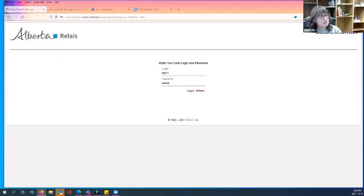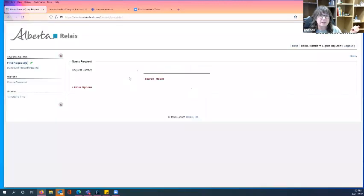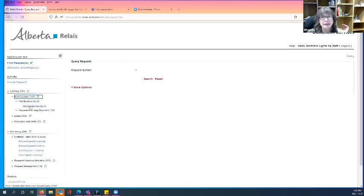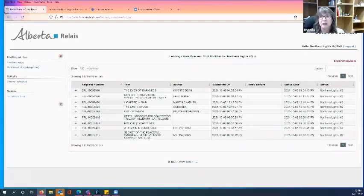But okay, I'm just going to start at what I see on my end. So when I get, I'm going to just bring up, so log in, and I didn't even do the ones for today. I would go to, so this is how I would go to our work queue, and there are 9 Northern Lights book bands that need to be printed. So this is what I would get.